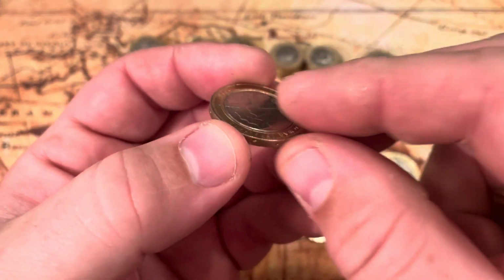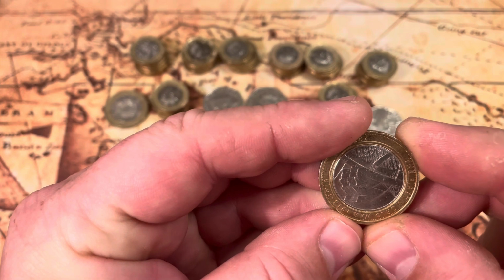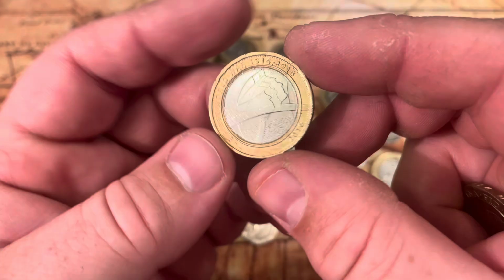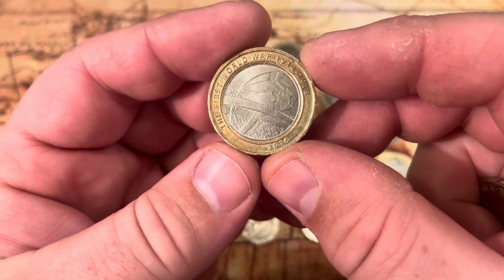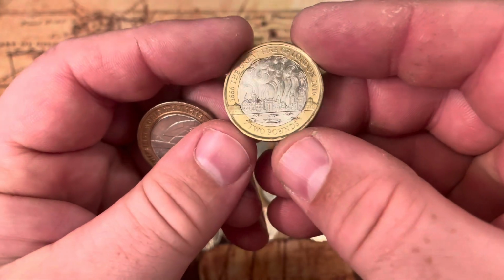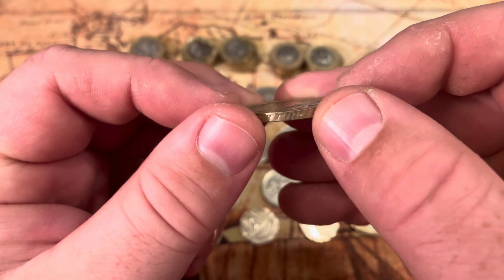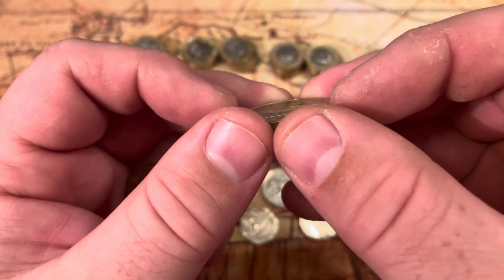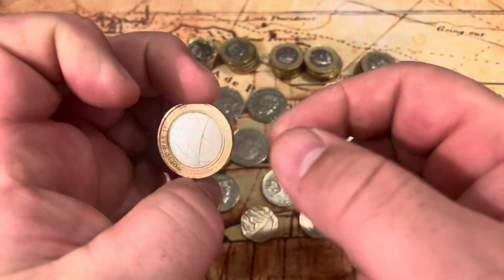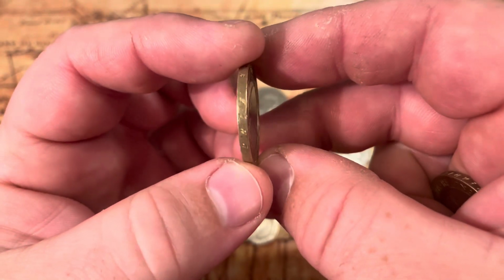Now, one of my followers let me know that there is an edge description error on this coin, and it actually is the Great Fire of London edge description, which reads, "The whole city is in dreadful flames." So that's pretty cool. It would have been awesome to actually get the edge description error, but I did not.